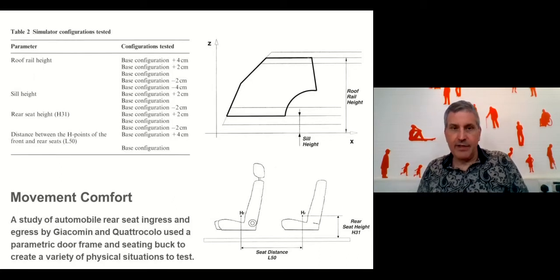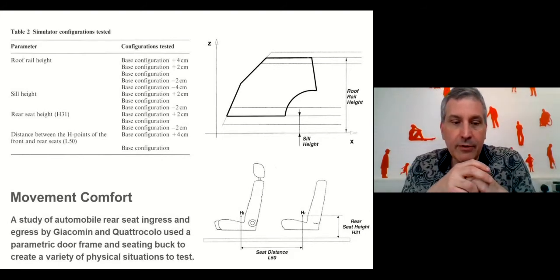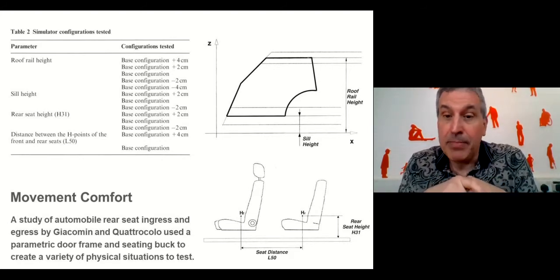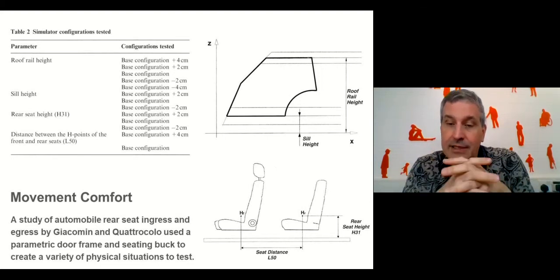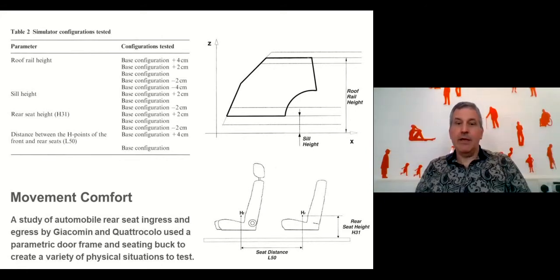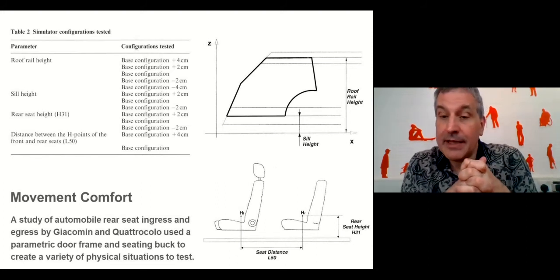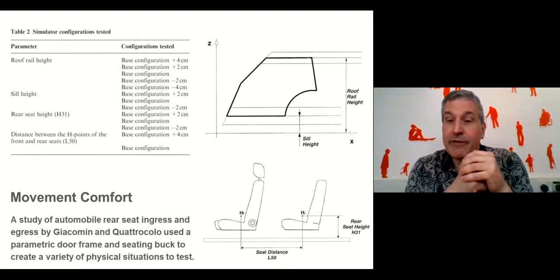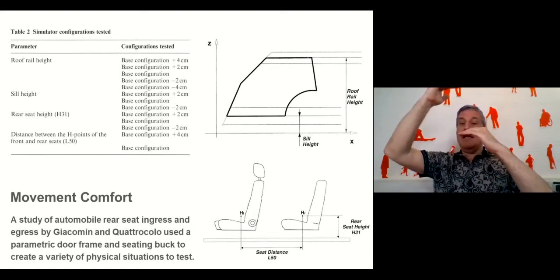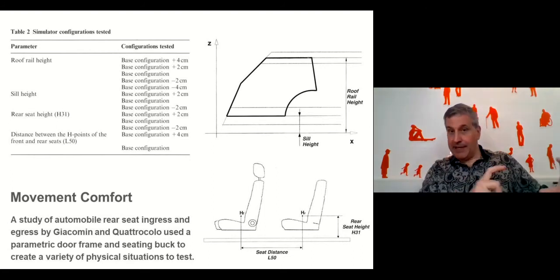Some work I myself did now more than 20 years ago with automobiles. We had a driving buck, or a driving simulation, where we had a mechanical frame to represent the door frame of the rear door of one of our automobiles at the car company. This particular door frame could be lifted, the roof line up or down. The sill, or the point that you have to get your leg and foot over, could be lifted up and down. The seats could be moved up and down, back and forth.